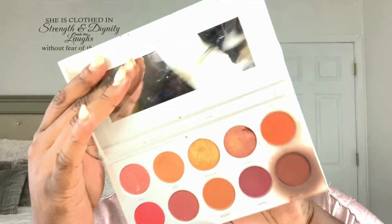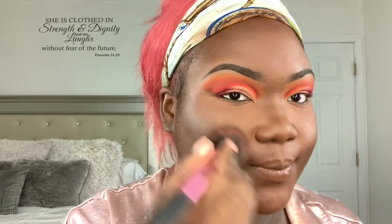Jaclyn Hill Morphe palette. I'm gonna take this color here, that's the most used, clearly. I'm going to contour. My Tarte blush in Party, I think, or Charisma. I'm using the Juvias Place highlighter in Nefertiti.